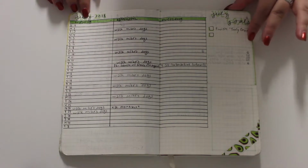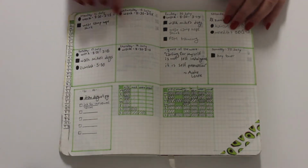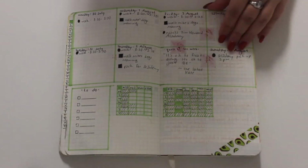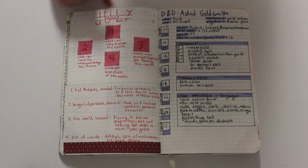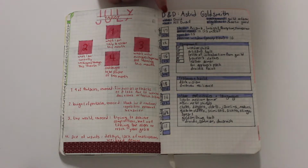This is my July page, which is some awesome avocado washi tape. Same sort of spread, habit tracker, tick tracker. This is my July tarot spread. And this is, I adapted my character sheet for the first game of D&D that I ever played.